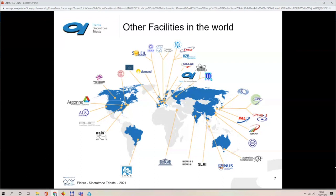This means that we can be considered one of the unique facilities in the world, because each facility has its own characteristics. For this reason, it's possible that a researcher who works in Germany or France, who has their own facility, could think that his experiment could be performed better in our facility. So all the facilities are open to all researchers in the world, and for this reason we get a lot of researchers coming even from other countries that have their own facility.